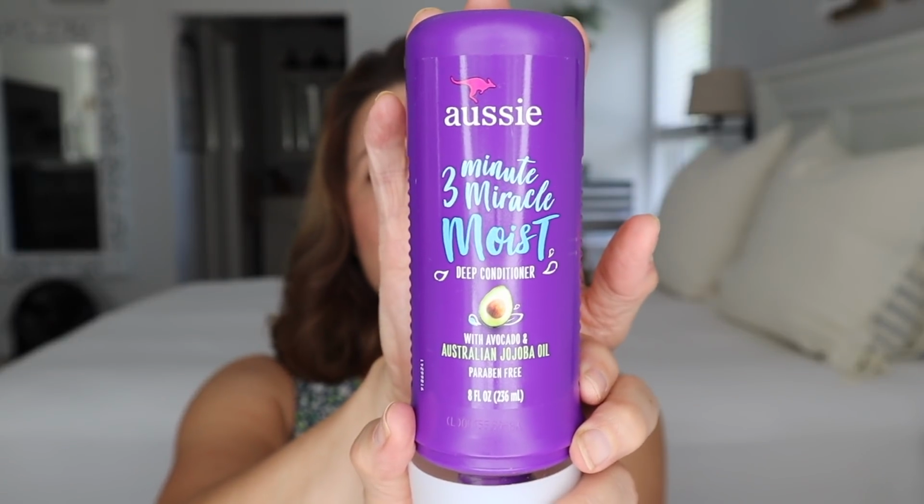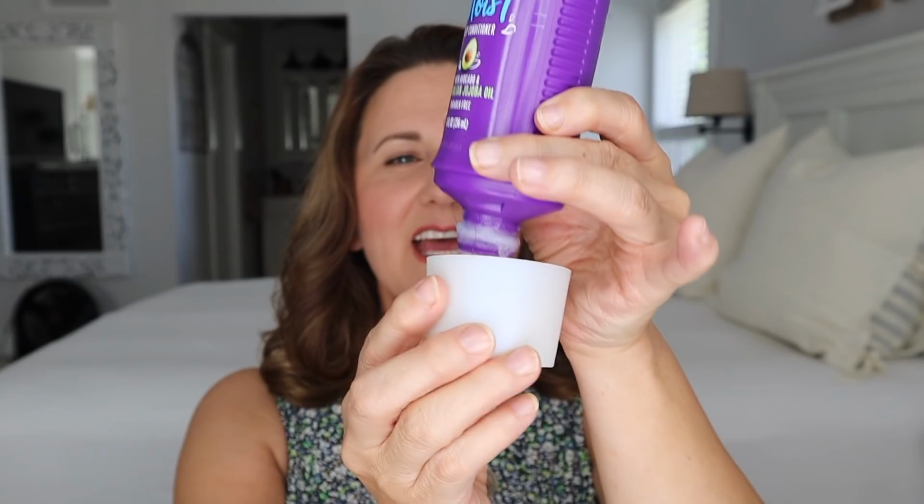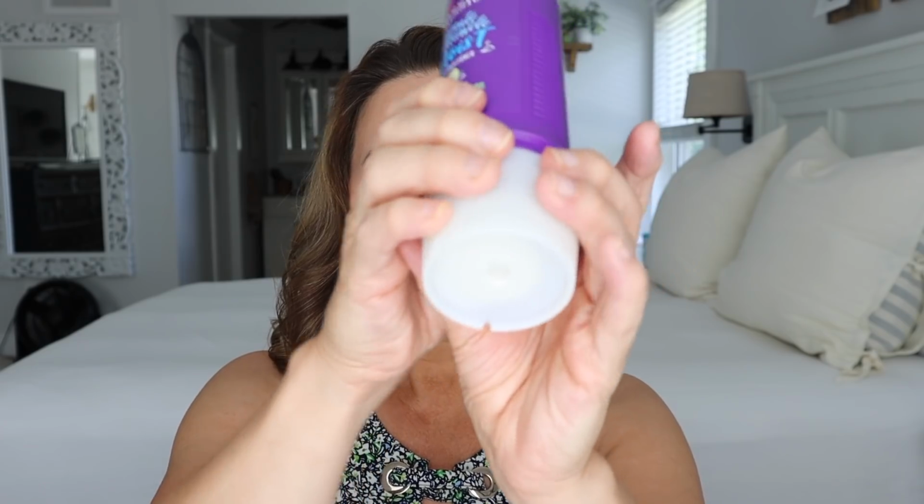My daughter and I like it because it's a deep conditioner. What I normally do is after I've washed my hair, I will take a regular all over conditioner, not anything deep, and I do that all over my hair. And then I will take this and use it from here down, just getting all the ends a little bit more. And I think it protects it, it keeps it from getting frizzy. I really love this.